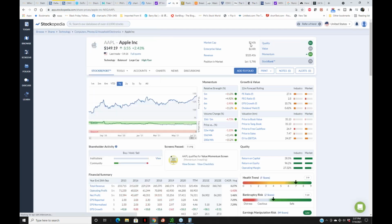So 150, $2.5 trillion. That's where we're at. The PE of Apple is now 27. Now, here's the thing. Apple used to have a PE of about 15. It was perpetually undervalued, because 20 would have been fair. But Apple used to have a PE of 15. So the PE has doubled while the company has blown up and is now making $86 billion a year.